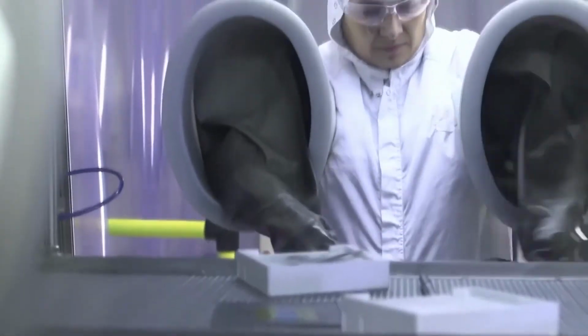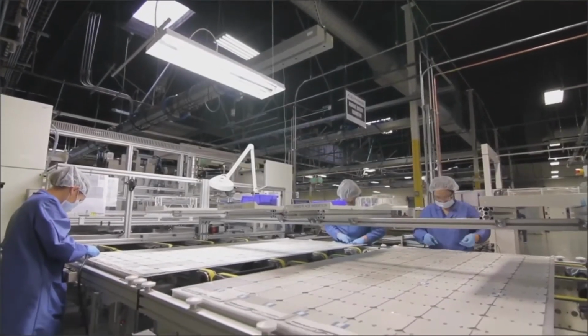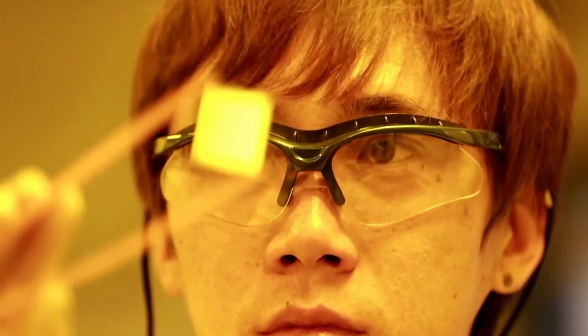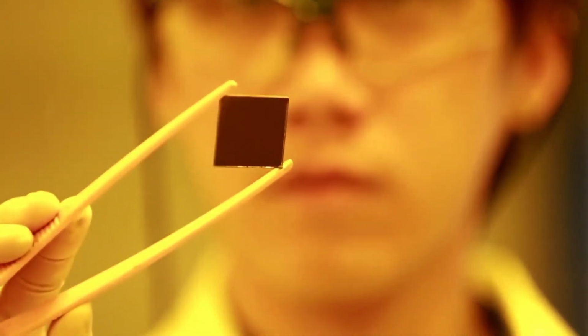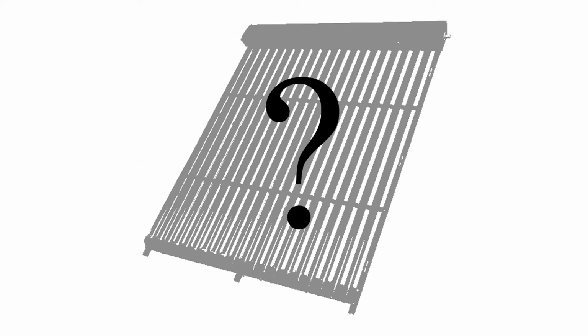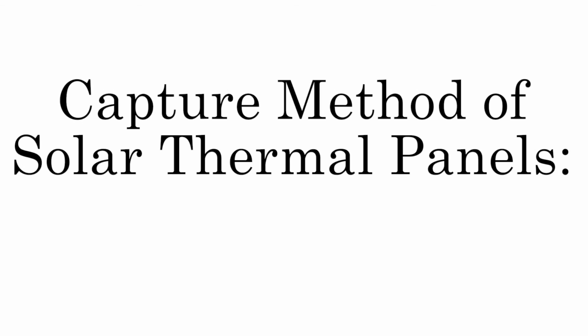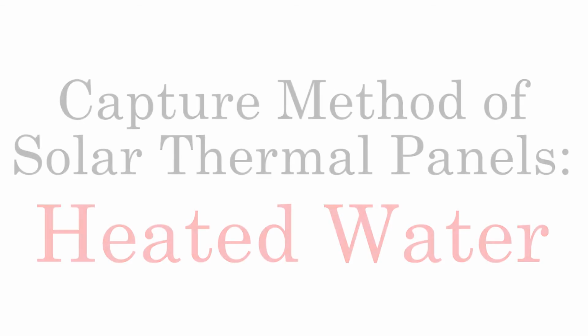The efficiency problem is the focus of a lot of research labs currently, and if efficiency is increased by 10 to 15%, with the price of panels remaining similar to now, it will be a watershed moment for the uptake of renewable energy. However, there is already a solar technology with a really high efficiency of about 90%, and that is solar thermal panels. It is less talked about than solar PV, likely because it is admittedly less flexible than PV, and that is because of its method of capturing solar energy: heated water.